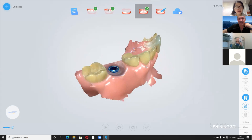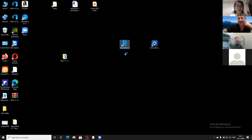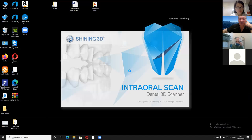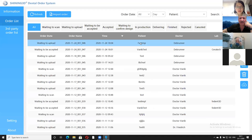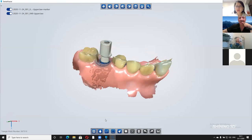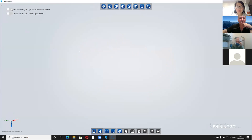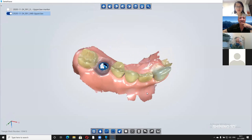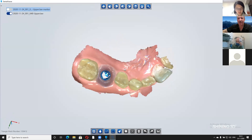So this was the finished scan. We can upload this or we can close it. Let me just close for a second. If I open it again, I didn't upload it because I didn't want to send it to this guy. I can preview it if I open the software. I can load my last case and see the scan body and the scan. So I've got two scans. The scan body is in here, or I can remove the scan body. Then you see the scan without the scan body and with the scan body. So basically we have two files which the lab gets, and he can design his model and everything.